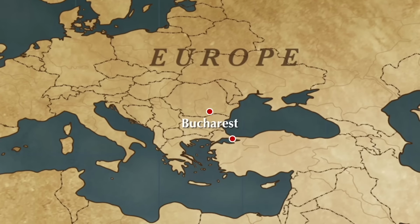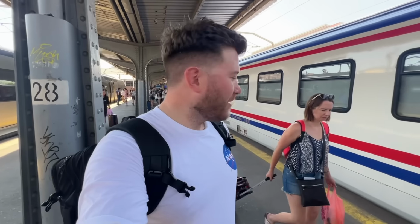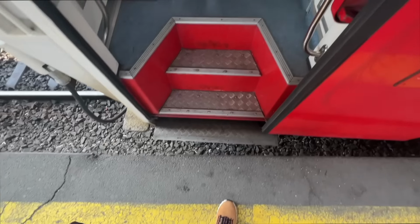It's also the longest section of the trip, with 2 hard border crossings to contend with. Well, here we go. As I said, just this Couchette carriage here is the only part that is going to Istanbul. Let's go get on board.